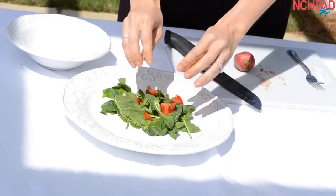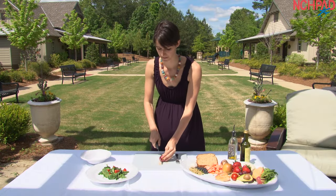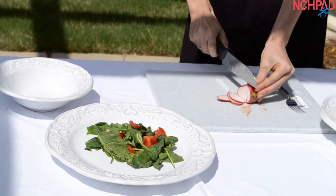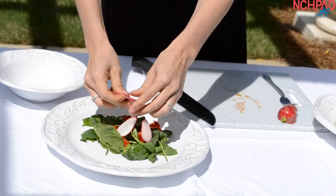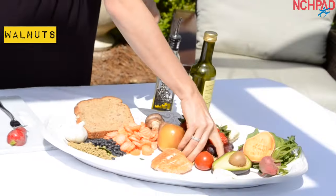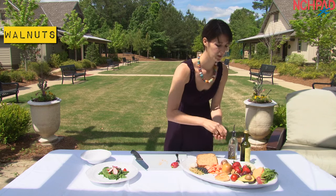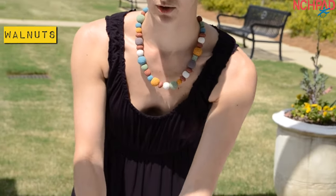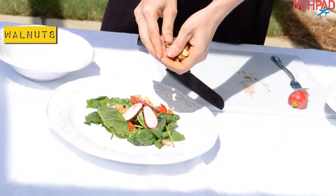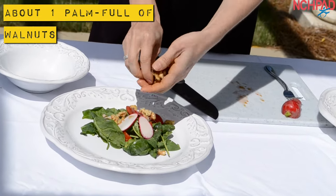And I always love adding a salad to any meal because it just helps fill you up. So we're going to slice up some of this radish and add it to the salad. And then we're going to grab some walnuts, which are filled with really healthy fats. They're really great for your brain health and to raise your good cholesterol, your HDL cholesterol. So I'm just going to crush some of that. Now, 1 serving size is about 1 palm full, which is 1 ounce of nuts.